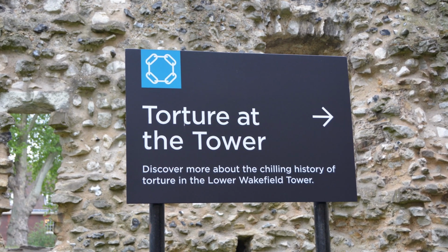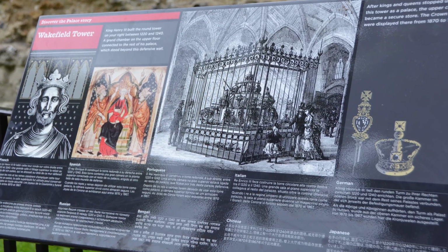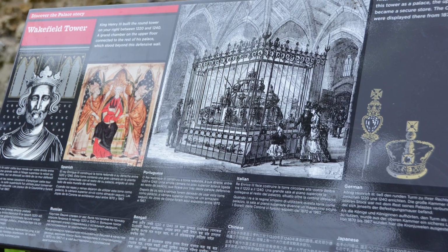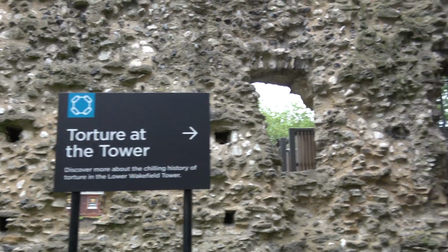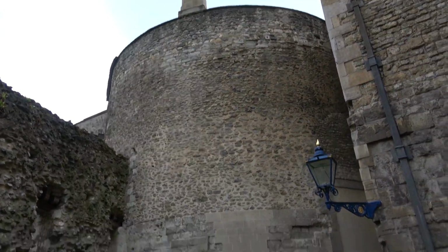Wakefield Tower was built from 1220 to 1240 and was named after William of Wakefield in 1344. It is the second largest tower in the Tower of London complex, and its walls are much thicker than the other towers, as it was built by Henry III to house his private apartments and to protect the inmost ward.